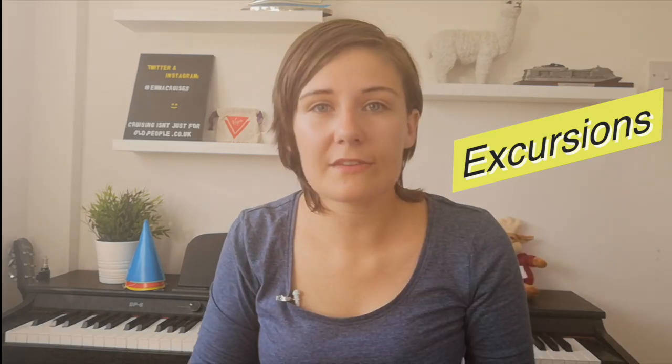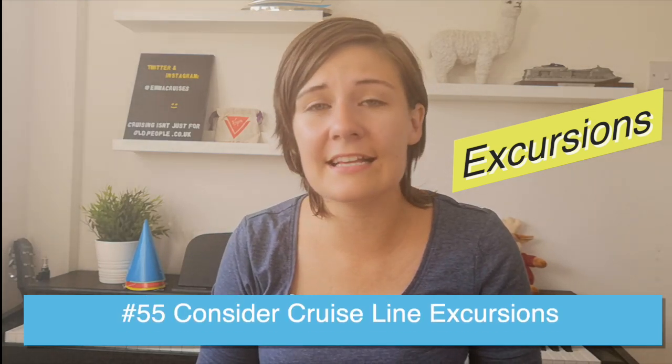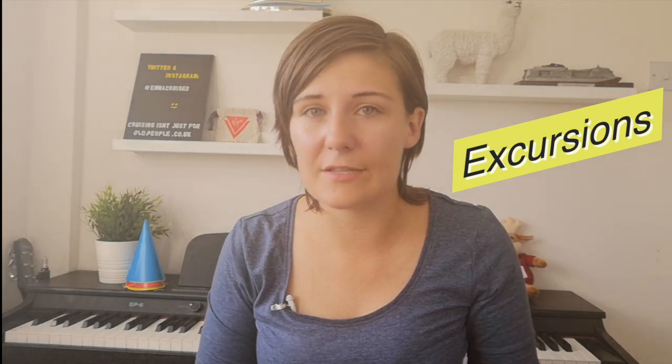Number 55. If you're a first-time cruiser and you would like a bit more security, consider an excursion with the cruise line. Taking an excursion with the cruise line normally is the easiest way to see things. They'll pick you up, they'll look after you. It's just that they're a bit expensive for me.